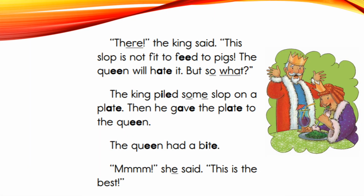There, the king said, this slop is not fit to feed the pigs. The queen will hate it, but so what? The king piled some slop on a plate, then he gave the plate to the queen. The queen had a bite. Mmm, she said, this is the best.